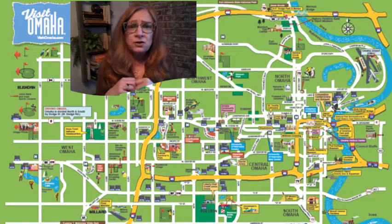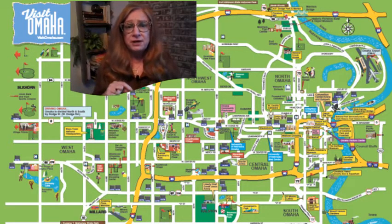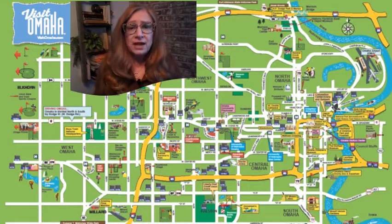And one thing that you'll notice right off the bat is the yellow arteries that are running on this map. This map comes to you, by the way, from visitomaha.com. I'm going to link it below, and you can download it whenever you want, 24/7 online. But those main arteries are our interstate systems that help you get through the city quickly, I-80, 480, 680, and I-29 on the most easterly border in Iowa. And so if we think about speed of your commute, access to those interstate corridors are one thing to consider.